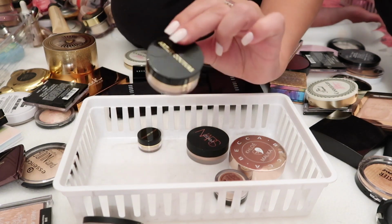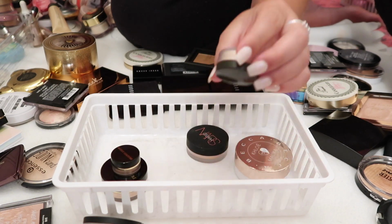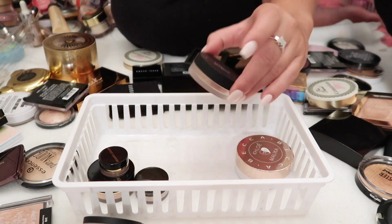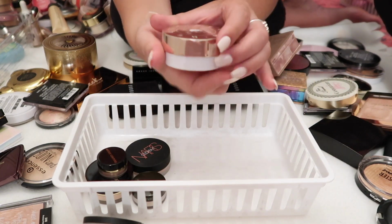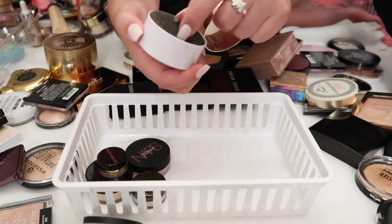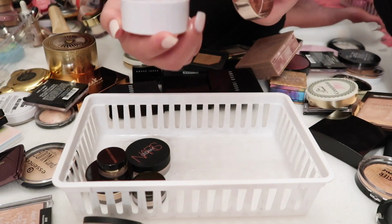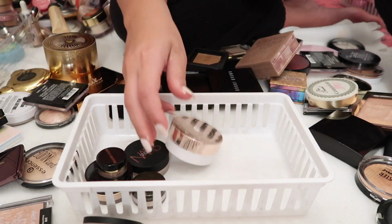The Summer Haze Artist Couture. This is the Conceited Artist Couture Mini. This is a mini of the Laura Mercier Translucent Loose Powder Glow. This is a Nars Orgasm Illuminating Loose Powder. And then this is the Becca Chloe and Malika, like, X's and O, like, highlighter thing, which I was kind of disappointed with. But I still want to keep that because it still is really pretty.